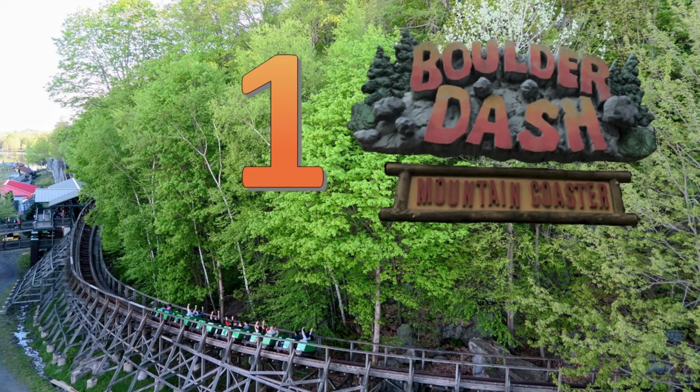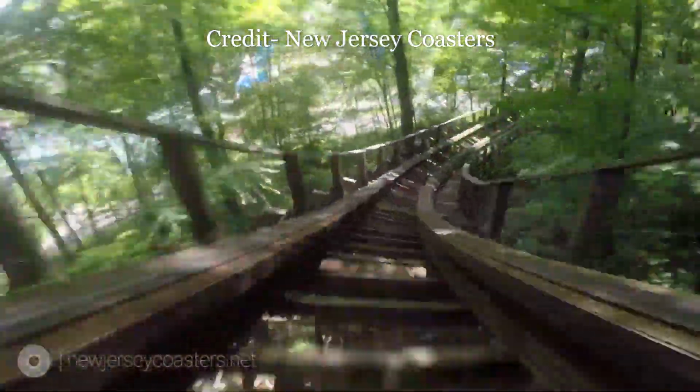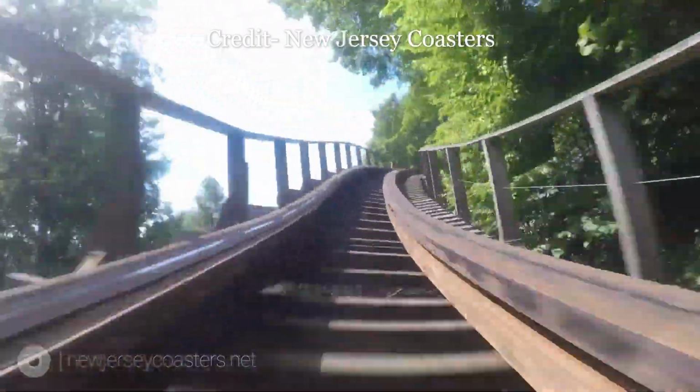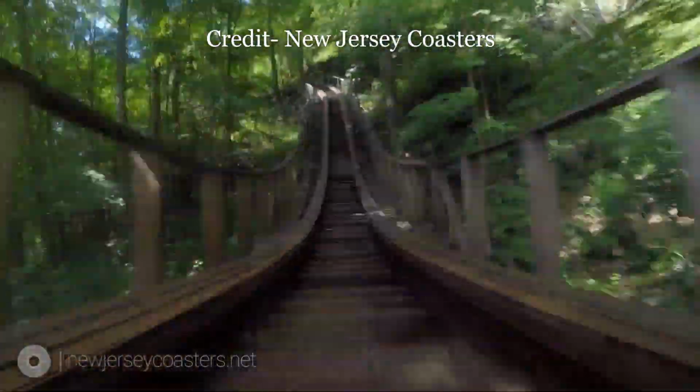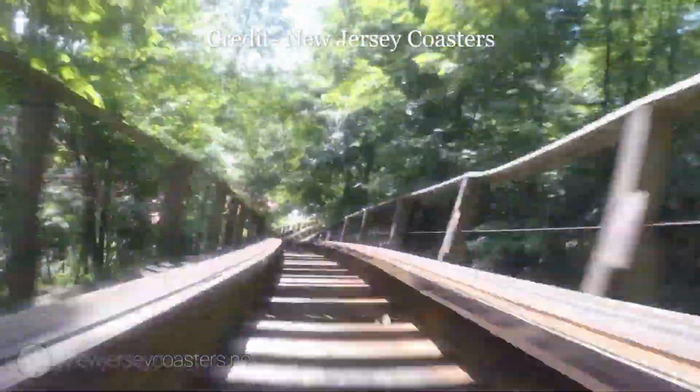And coming in at number 1 is Boulder Dash at Lake Compounce. The best coaster in the entire Parques Reunidos chain is one of the best wooden coasters in the world. Boulder Dash is a CCI coaster built on a heavily wooded mountain. That setting, combined with the ride's perfect pacing, results in a crazy ride from start to finish.